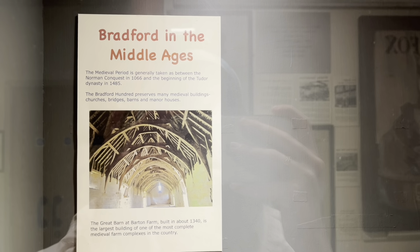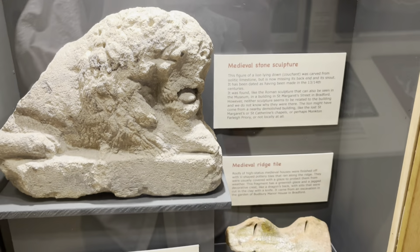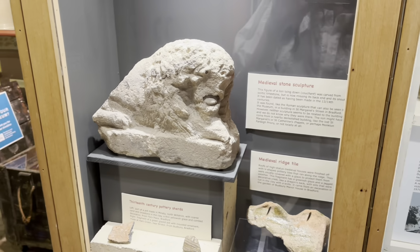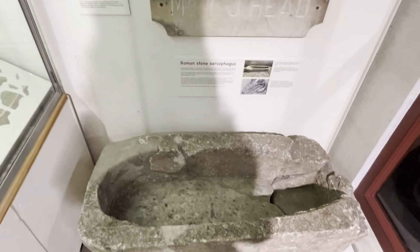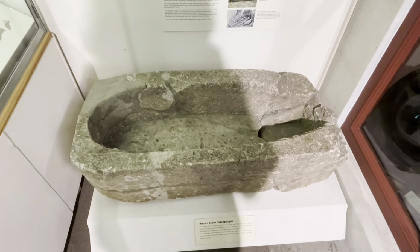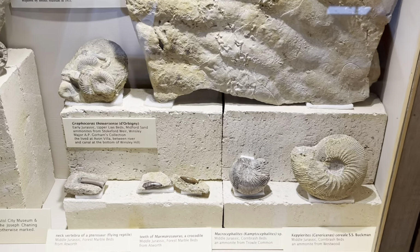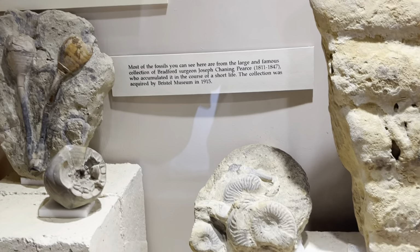In the medieval section, it mentioned Tythe Barn, which we will be seeing in person a bit later in the video. And the displays were all sorts of sculptures and pottery fragments, which are really useful in dating for archaeology. And there was also this child sarcophagus that was another Roman find. Here is a fossil section, which I just found cool. So yeah, this was a fun museum to explore for some local history.